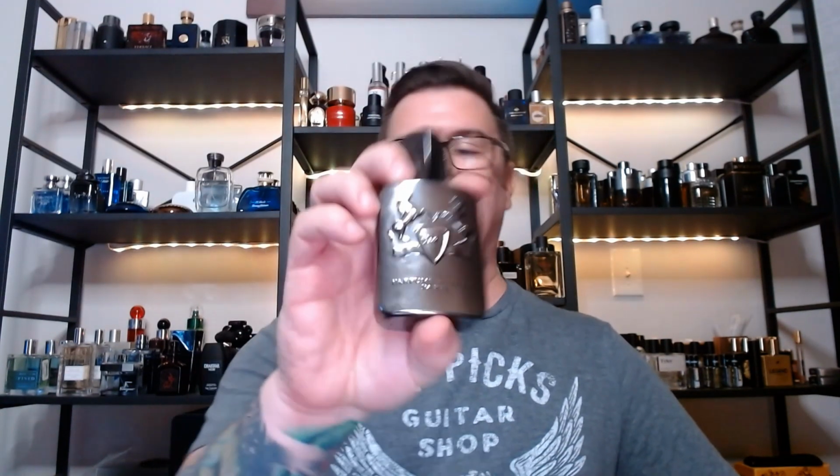Moving right along to fragrance number 5, we have a tobacco-based fragrance that plenty of people fall in love with. If you enjoy deep, rich tobacco fragrances, then I promise you this is going to be for you. It's Parfums de Marly Herod. What an awesome bottle. I really like this bottle. Really reflective. It's not the bright silver bottle like Pegasus, but it definitely has a little bit of luster.